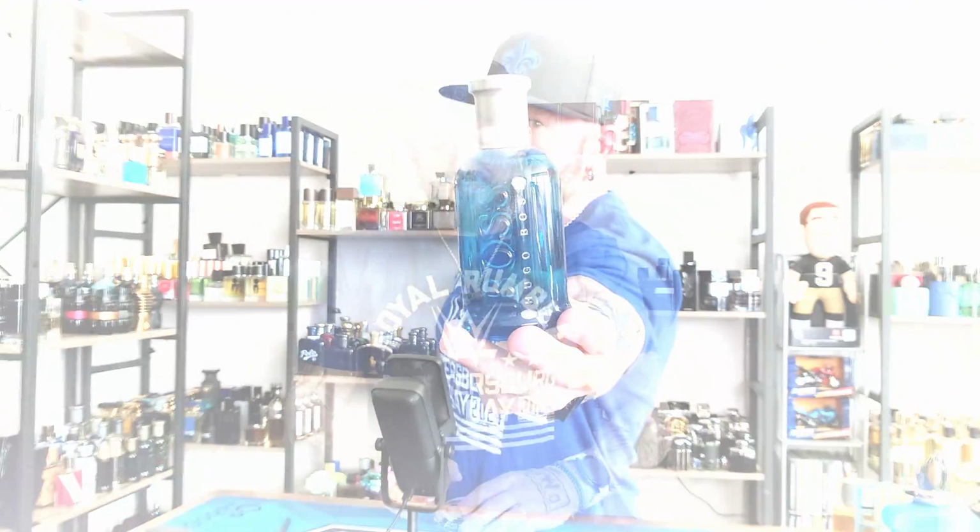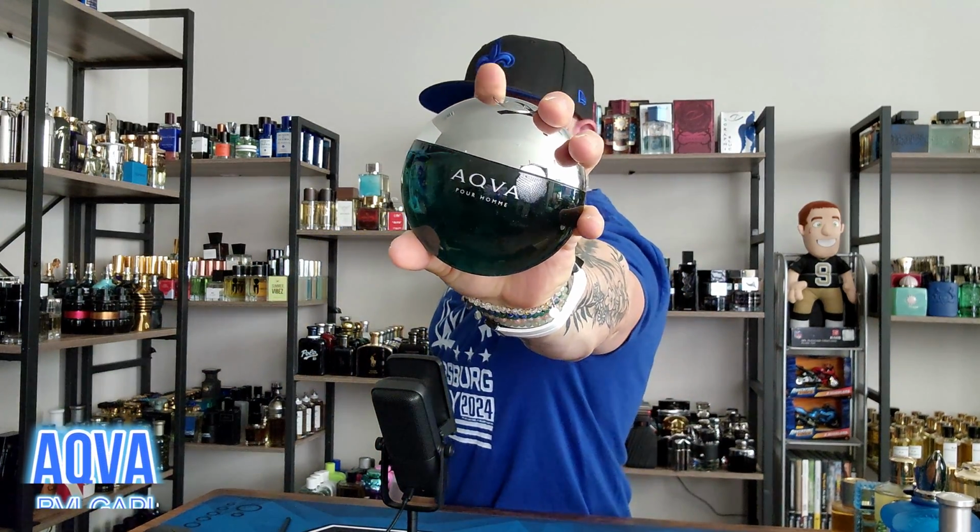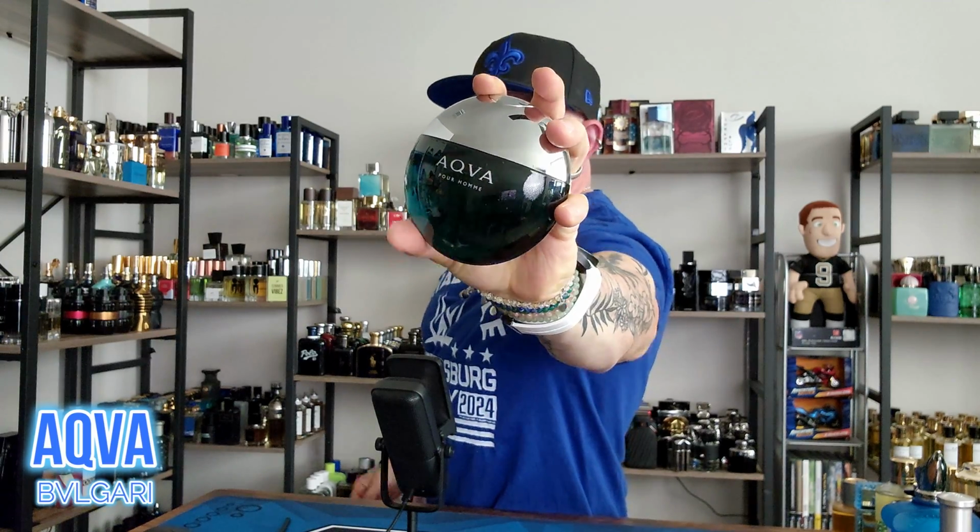It's Boss Bottled Pacific. Honestly, you could have any one of the flankers here, but I decided to go with the original because it's the base DNA for all of its flankers, right? It's Bvlgari's Aqva Pour Homme. Seaweed, salt water.